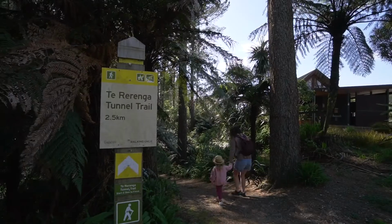They dug it by hand. Apparently it's 60 meters long. You take a torch, there's glowworms at night. It's kind of like a 2.5-3 kilometer loop track you can do. So we'll go check that out. It's a little bit windy outside, but get walking, get warm, and then tire the kids out. We've got probably another hour and a half north to head towards Bowentown, where we're staying tonight.